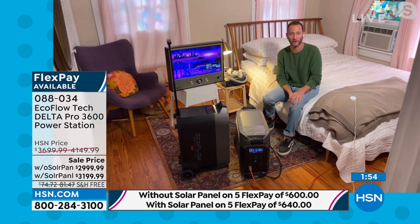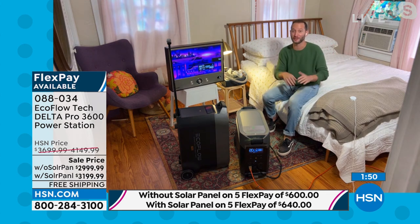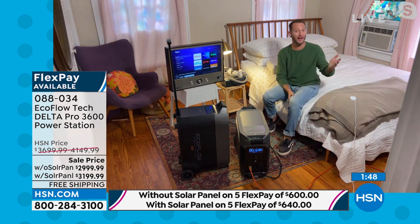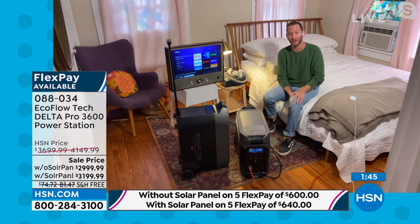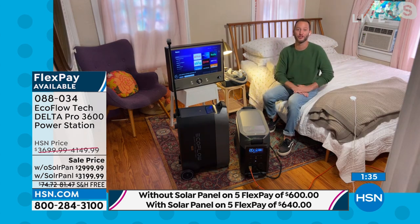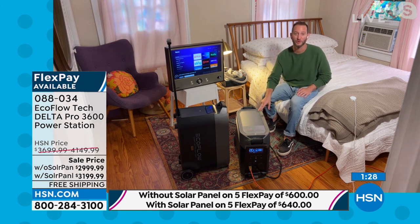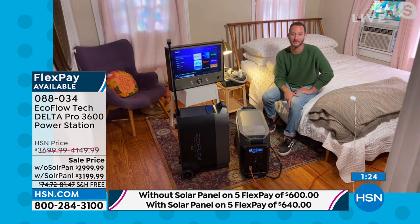Because, yes, you might have a gas generator at home. But if the man of the house is there, and all of a sudden you lose power and he's not there, are you going to feel confident that you can get that gas generator running? Maybe not. But if you can turn a computer on, then you can turn on your Delta Pro and start plugging things in, just like we plug into the wall, and then you're going to have that peace of mind and independence and say, I've got this, and I've got my power right here in the most powerful power station we've ever done that will power 99% of our home appliances.